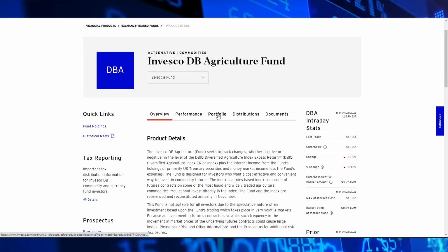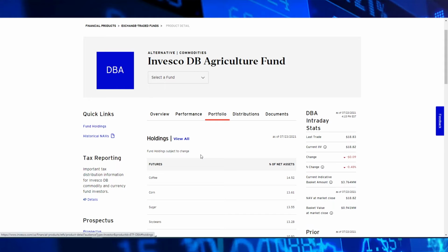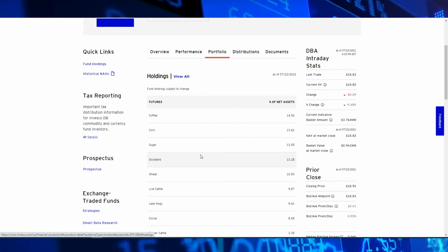Now, if we move to the portfolio tab, we can see that they primarily have futures in coffee, corn, and sugar. This ETF is a little bit different than the other ETFs, because this is a commodities futures ETF, they don't have holdings per se.